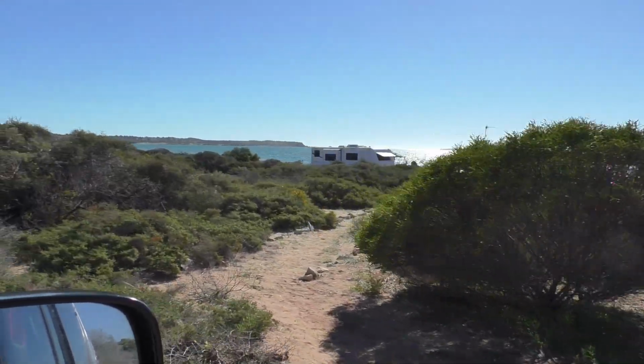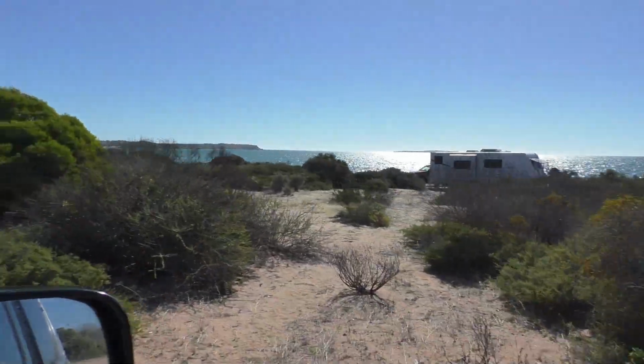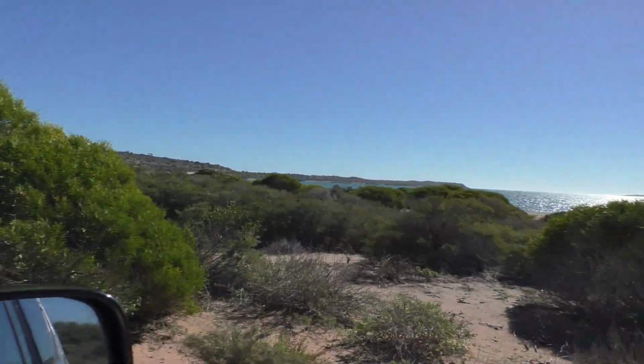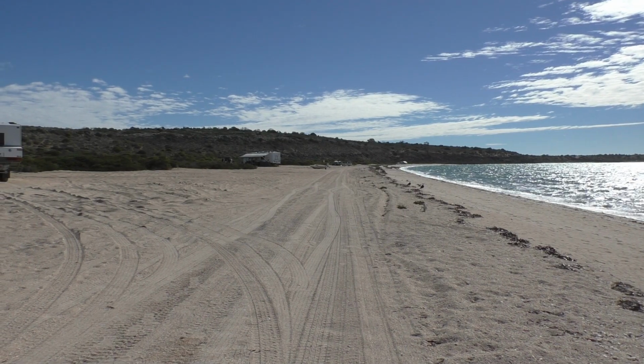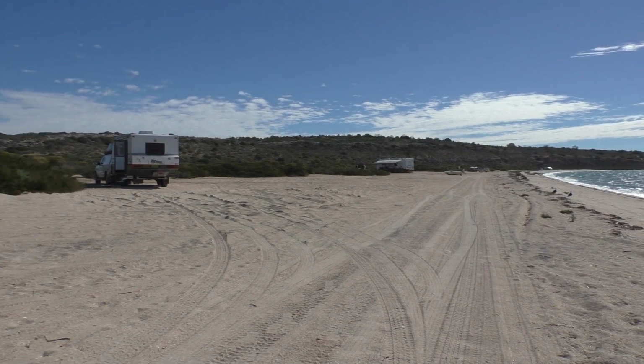Just over the ridge from Three Bays North, you'll come to Shell Beach. This is a wide sandy beach with some areas behind it that are suitable for camping. This is a very popular site for caravanners and is a shared beach, so you will find quite a few people parked up here during peak season.